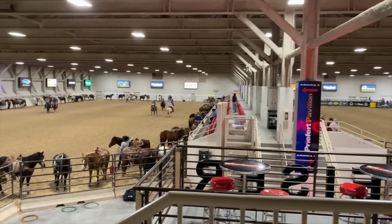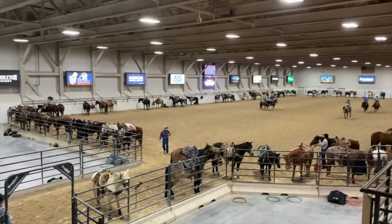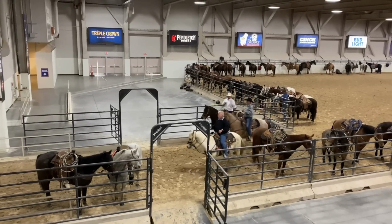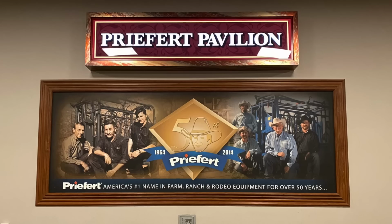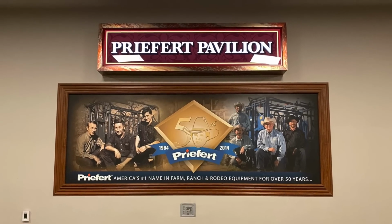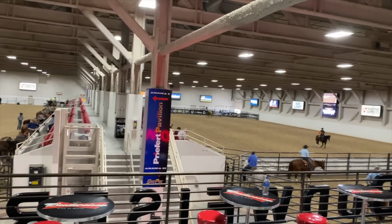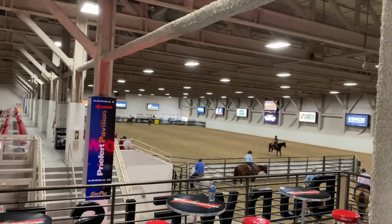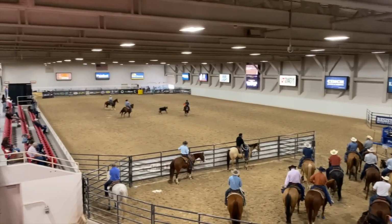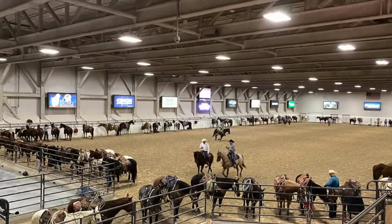At the rear of the exhibit hall, we stepped into the Prefert Pavilion, an expansion that added more than 100,000 square feet to the facility. It opened in 2014, a joint venture between the South Point and Prefert, a leading manufacturer of rodeo and livestock equipment. And here are two more arenas, each with a show floor equal in size to the one in the main room and bleacher seating for spectators. With this much going on, it's no wonder the Equestrian Center is always booked. It's world class.